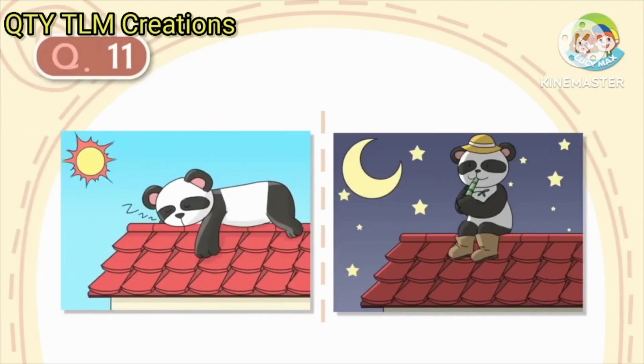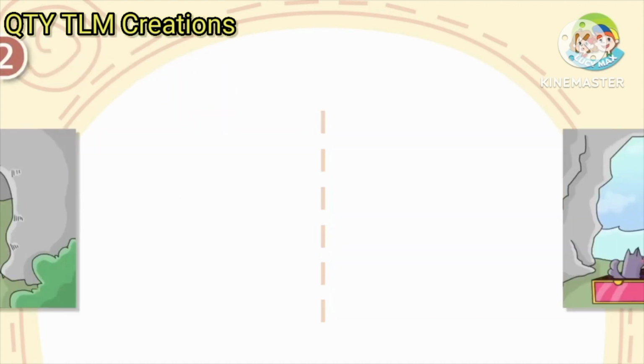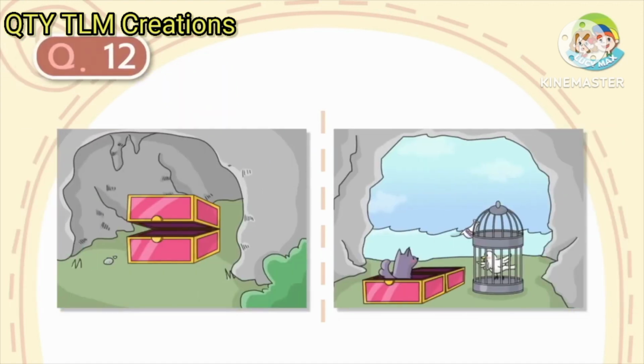Question number 11. A panda is on the roof. It is sleeping in the afternoon. Question number 12. A box is in the cave. A dog is in the box.